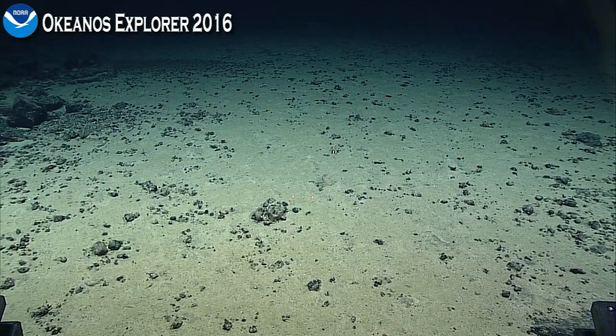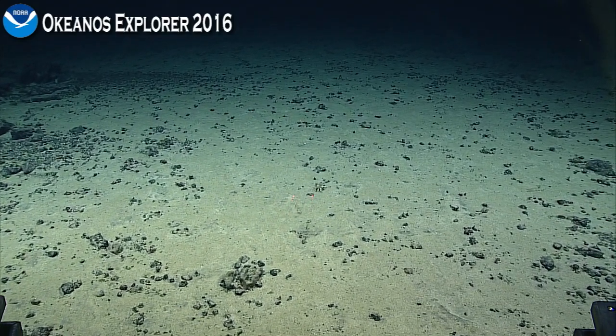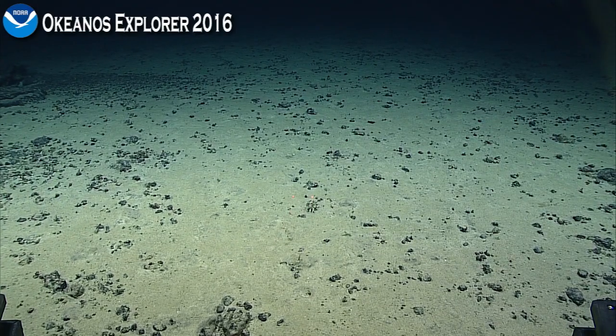I really do like the critters. I would love to see a bubbling spring at the top of this mud volcano, but more sure, yeah. I'm just gonna go ahead and land. There are a lot of sediments here. Landed over there.